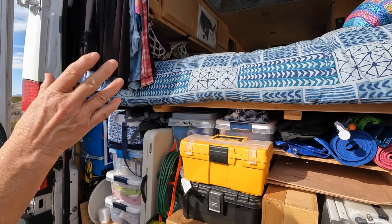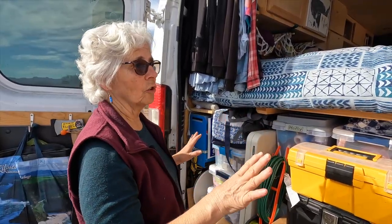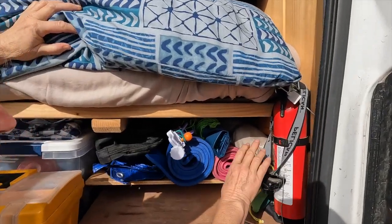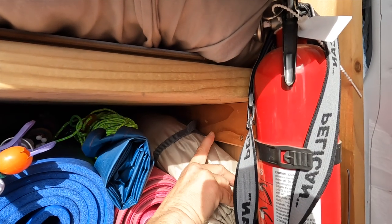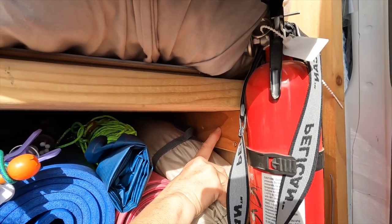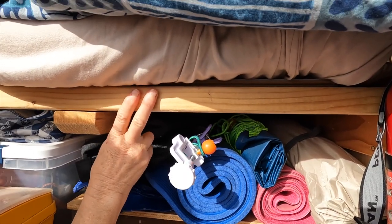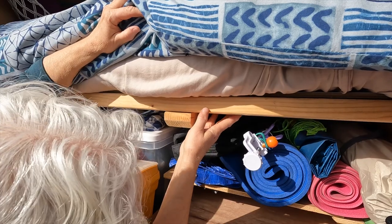The walls of the van are all tongue and groove pine. That is secured to the frame of the van. The rest of the construction is screwed to the tongue and groove. Now this, the bed has a support underneath here that is screwed into the frame also, and went right through the tongue and groove and into the frame. So that's really solid. This was another advantage to having someone who knows wood and knows construction work on this. They figured out that we could use, I think, 2x6s.